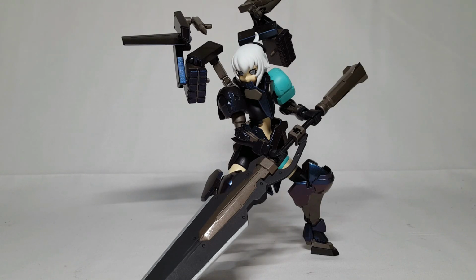I have Nick and his friends to thank for inspiring me to attempt a kit bash in the first place.